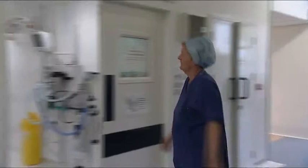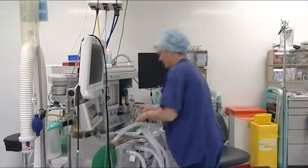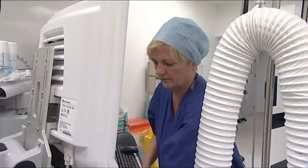The whole of the maternity unit and theatres and special care are all interlinked together. Directly from the labour ward we can go straight through to the theatre, and special care is exactly the same.